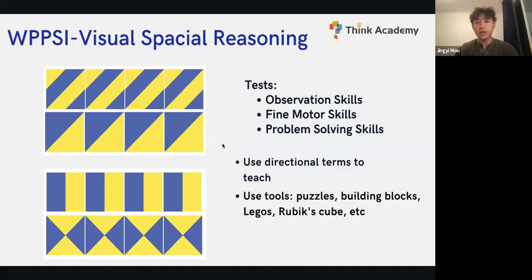And something that's really key in this section is that we want to teach our kids to use directional terms like left or right or up or down, things like that, in order to help guide them through this section, instead of just saying, oh, put it like this or put it like that. We really want to emphasize using these terms to make this portion easier to talk about. We also like to use tools like puzzles and things like that.